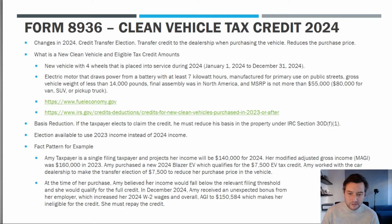All right. Now, Amy purchased a new 2024 Blazer EV, which qualified for a $7,500 credit. And at the time of purchase, she was working with the dealership to go ahead and transfer this. So she didn't want to wait to do her taxes to claim this credit. She wanted it then and there, which is fine.